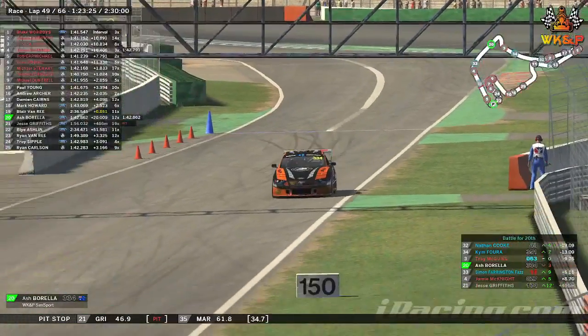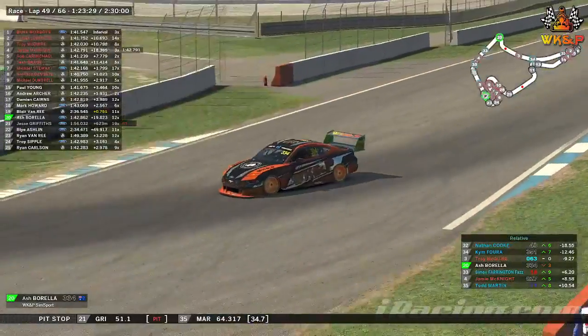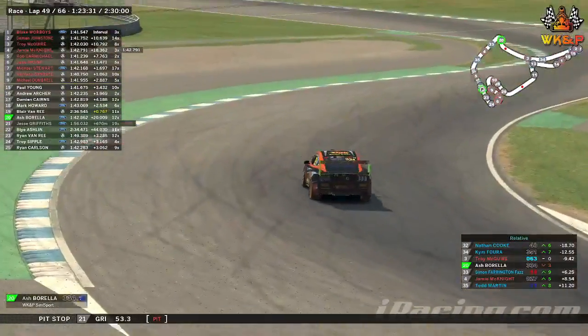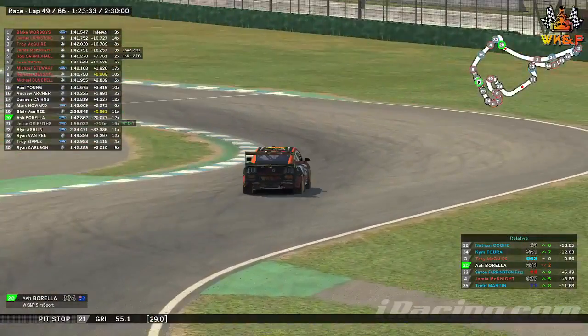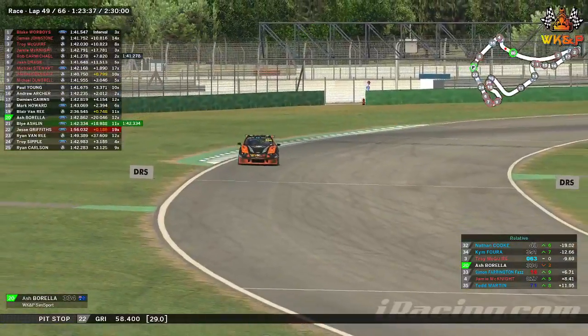Another great looking car. A little bit biased, as I said before. So you love your WK&P cars, don't you? Just because you were the man that made the livery. Actually, no, sorry. That was the man that populated it with the team.